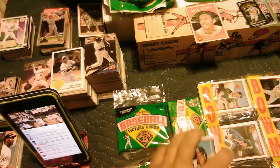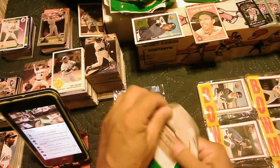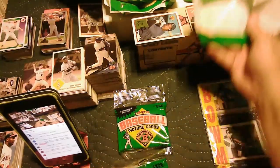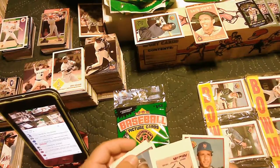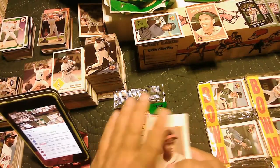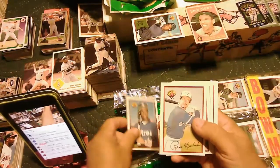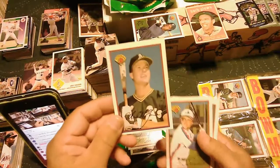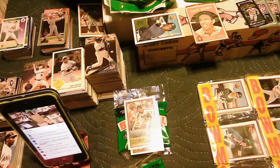And that's pack number one down. Pack number two. Got a Satchel Paige reprint. Hall of Famer. David Cohn. There's a Big Mac card. Very nice. We'll put him with the Big Macs.